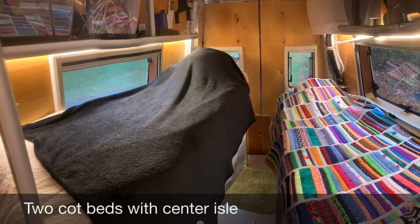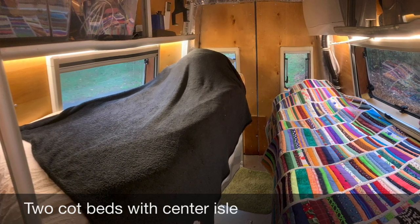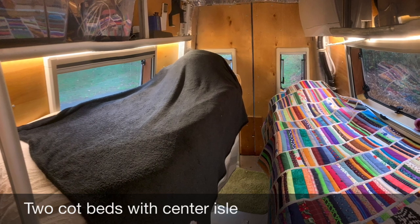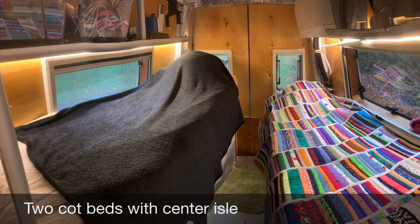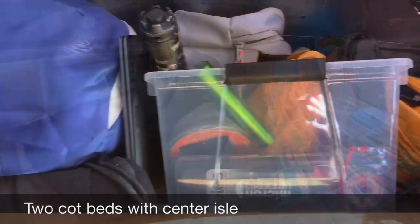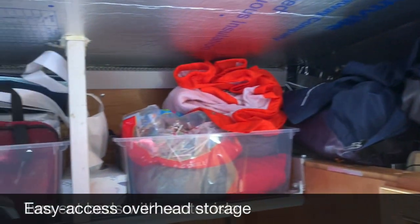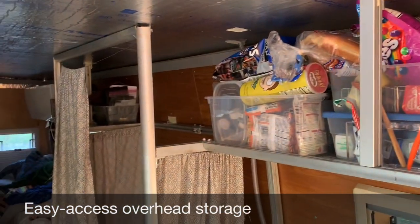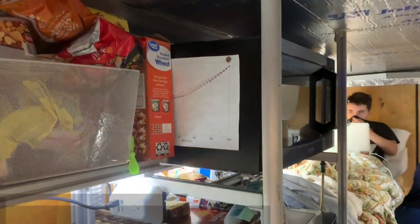Here's two cot beds with a center aisle. So these are cot beds, so they're not the most comfortable beds, but it's 6-inch foam for the sleepers, and there's not a lot of room. There's some shelving over top of the cot beds. Here's the shelving itself. It's open technology, just open frame here with clear plastic bins, or whatever bin you would want to choose for this. This is our first cut at it.